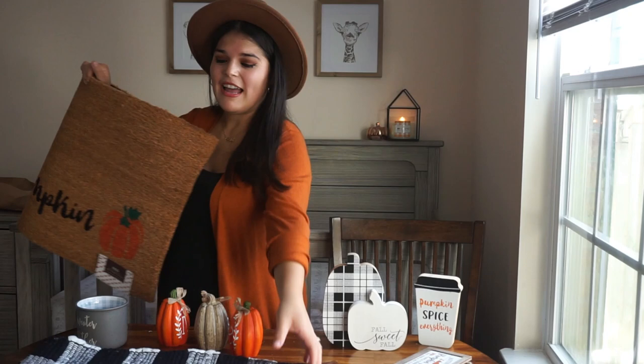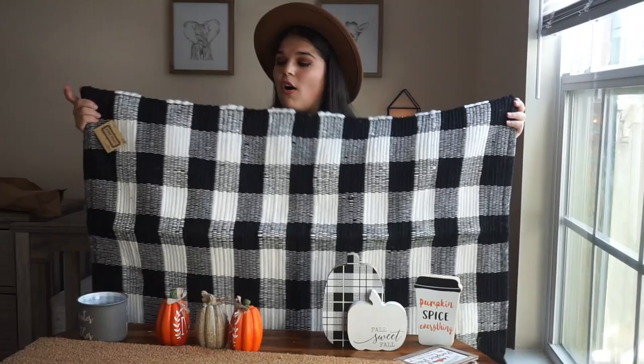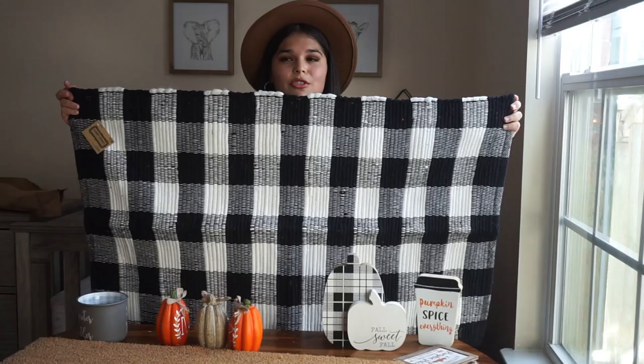And lastly, I got this, let me put this right here, buffalo check rug. Now, this is what I mean, like, to get those pieces that could be universal, because not only could I use this for fall with the doormat, but I can also use this when Christmas time comes around and even year round. Just place a different doormat on there and it will look totally beautiful and chic out in your front porch. So this is like one of those pieces, like I said, that is universal and you can use it for many, many different things.